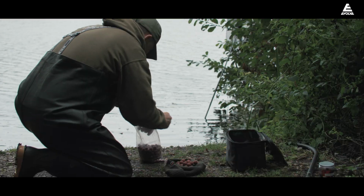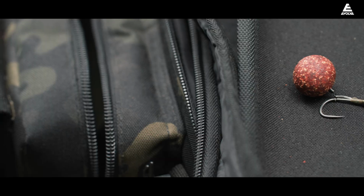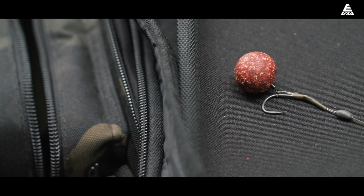So having built up all of that knowledge before arrival, the way I've finessed 2 particular areas of my fishing is bait and bait application, but also rig and rig presentation. So starting with my bait.